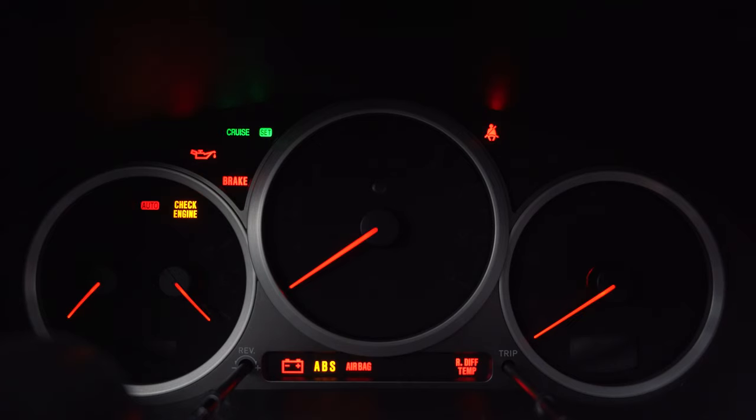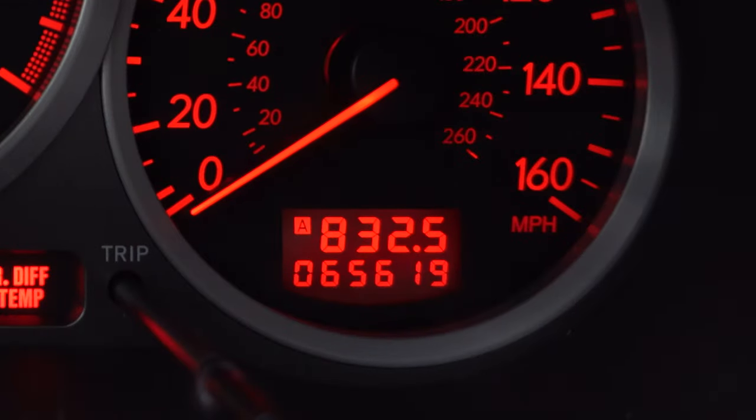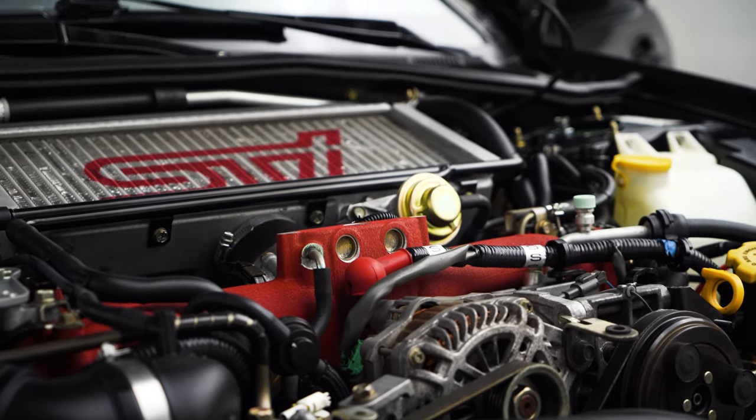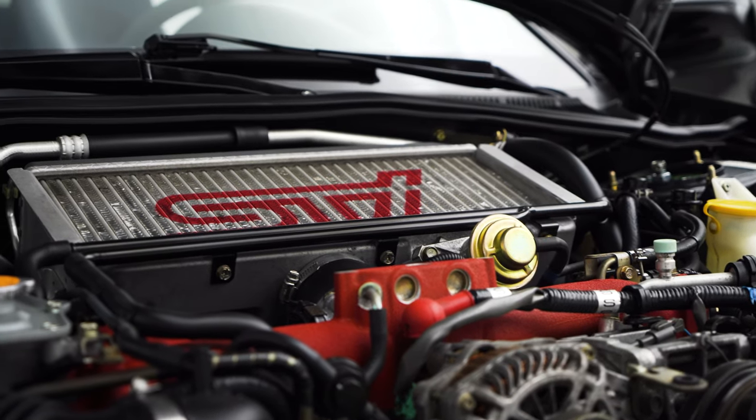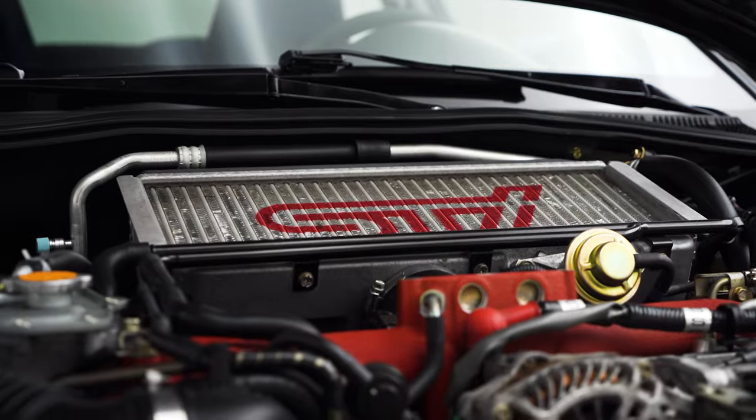So getting back to a little bit of the basics here, this Subaru has 65,000 miles on it. It is a low mileage example, hands down. There's nobody that's gonna argue that 65,000 miles isn't low for a 2004. And maintenance is up to date, timing belt's been done, water pump's been done, everything's been done on this car to make sure that it's good to go for another 60,000 miles.